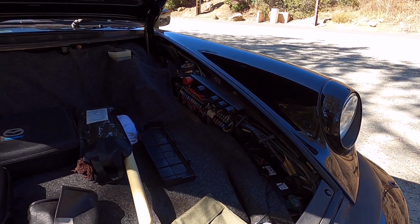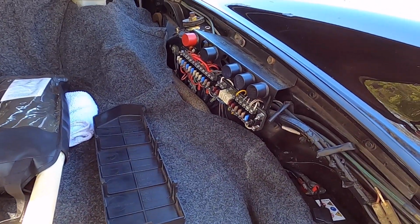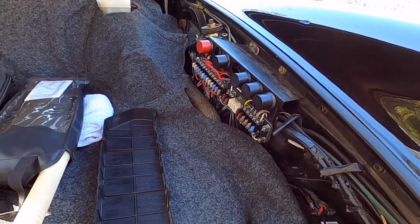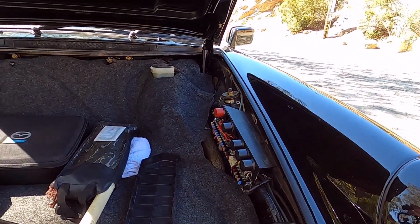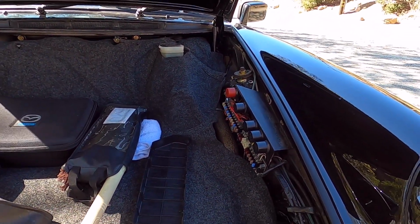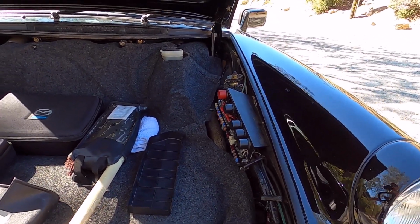Yeah, when I did that, literally everything started working. All the electrical stuff started working better. The power windows went up and down easier. The sunroof ran better. The lights got brighter. The fresh air fan in the dash also started working better.